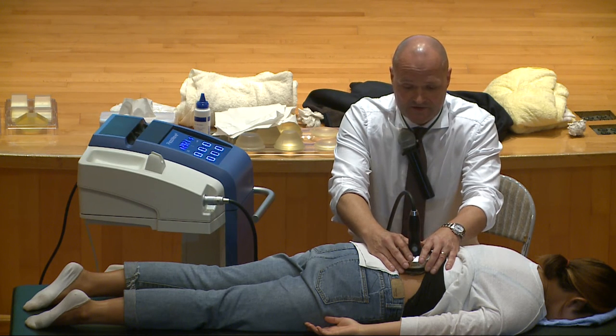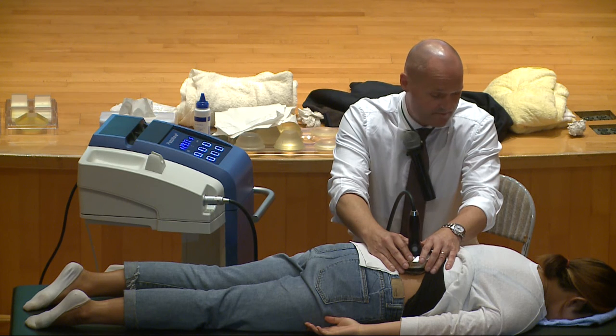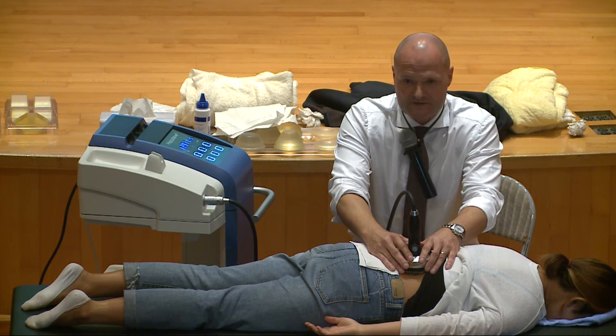And I'm going to go straight down. Pain here. How much? 7. If the patient falls asleep, they've had enough.